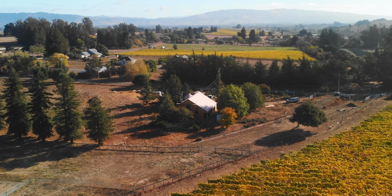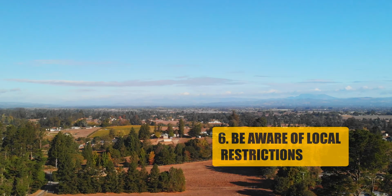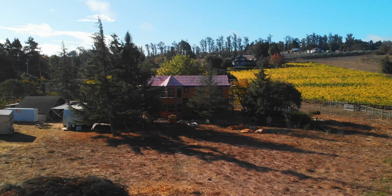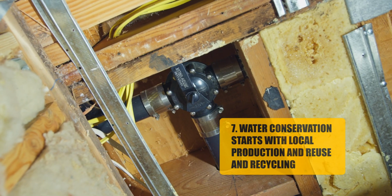Another aspect of this property that was important to us is that it is a rural property on agricultural zoned land, and it's in an unincorporated part of Sonoma County, which means we have to work with the Sonoma County jurisdiction, but we don't have the layer of city government regulation. The other aspect about being a rural property is we have a groundwater well and we have a septic tank, which means we are disconnected in terms of our water, and we can have a closed loop water system to the extent possible on this property.